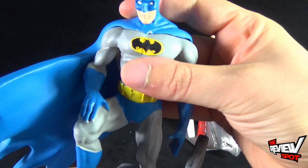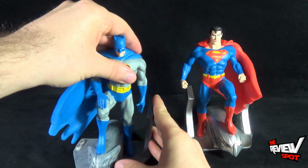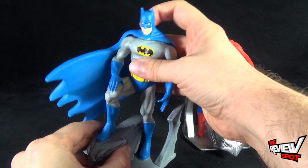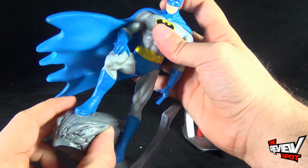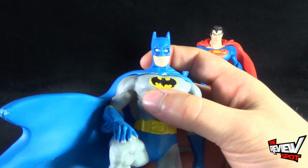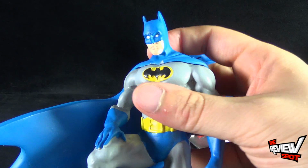So I'm going to reach out to Entertainment Earth and see if I can get a replacement for these, because I do like the pieces. It's just a shame that poor Batman, unless I try to glue it, but really, getting it out of the bag and it being broken like this, it is somewhat disheartening. And it shouldn't be broken as soon as I get it out of the bag.